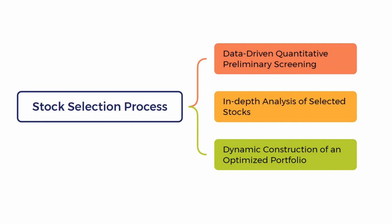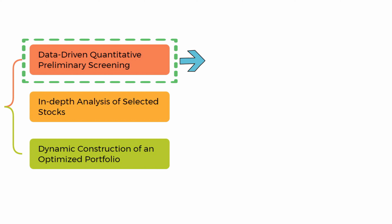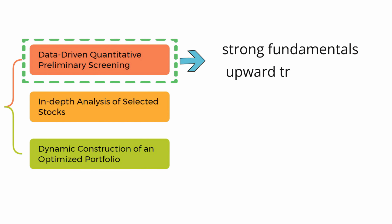Our stock selection process is mainly divided into 3 steps. First, we use Python code to filter out stocks with strong fundamentals and upward trends, ultimately creating a pool of about 30 stocks. During the screening process, our guiding principle is, for trends, we select stocks that are moving upward. For fundamentals, we focus on growth, especially the increase in net profit and operating revenue.